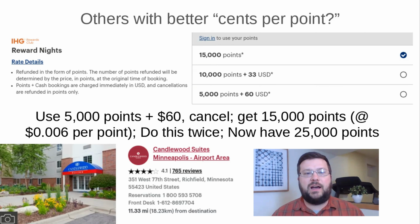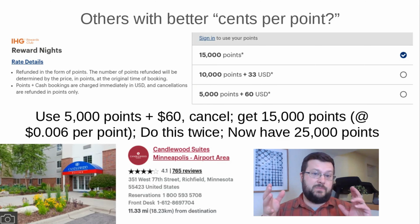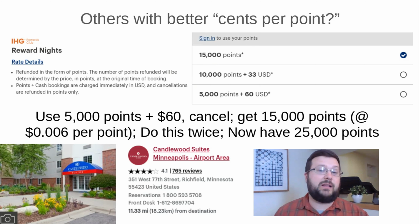So you've bought the first 5,000 points. Now, ignore the top line here. That's a repeat. But you have to use 5,000 points. Go back to those Candlewood Suites that we saw earlier. And this is the first step. We're going to take a couple different steps here. Use those 5,000 points and then spend $60. Now, this one put on a travel credit card, because this purchase from now on is directly with IHG. So this will code as travel.